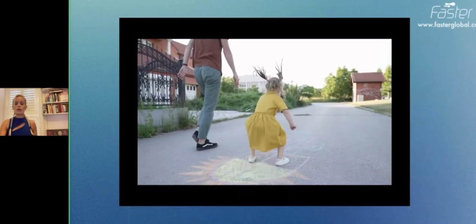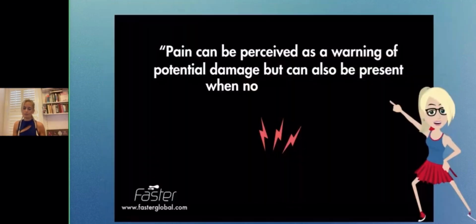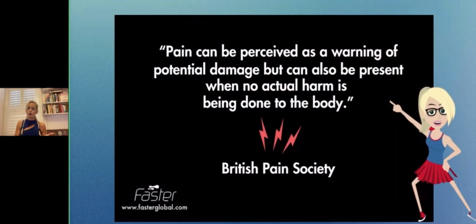But we need to make sure that we're all on the same page when it comes to pain. Although you can have pain with an injury, pain and an injury are two separate things. Pain can lead to injury, and injury can lead to pain, but they're different. And this is really important. So pain can be perceived as a warning of potential damage, but can also be present when no actual harm is being done to the body. That was taken from the British Pain Society, which I have to say is an awesome site if anybody wants to help their clients by explaining pain.